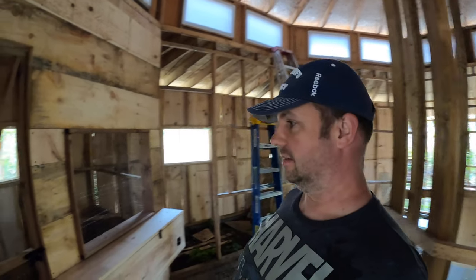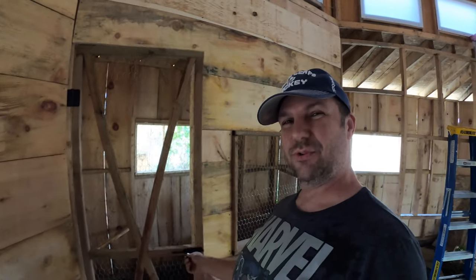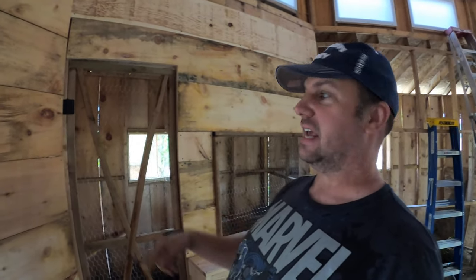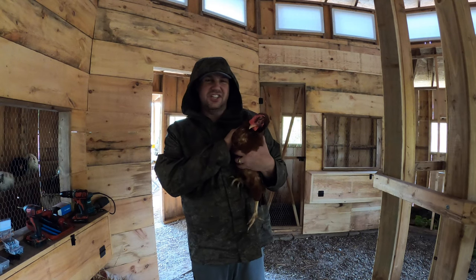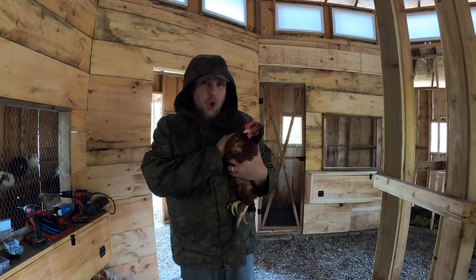Okay, I'm done. This works. Nice little prison for the chickens. Now all I gotta do is go on and get Red and get all his hens. I think I have three or four in there already. She was really hard to get. She's really struggling. She doesn't want to get picked up. But too bad, she's going to her new coop.